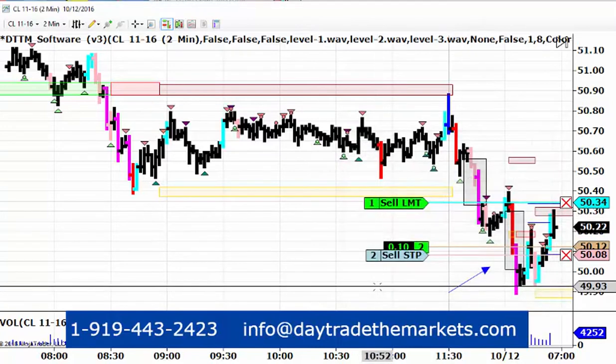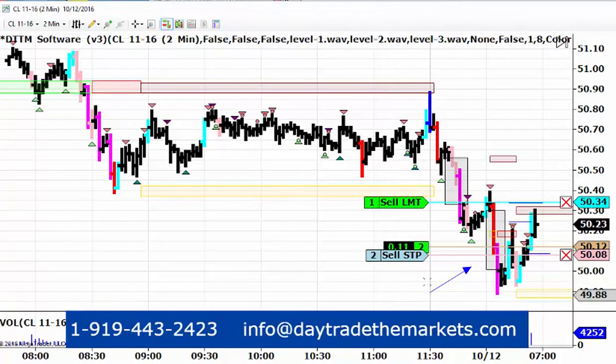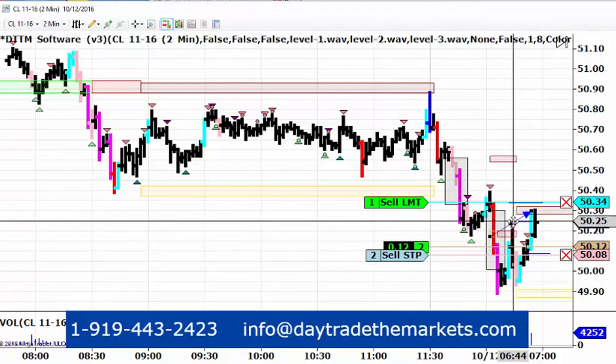That's really where we're at for the time being. So hopefully this thing can get up above this area in here of resistance, roughly the 30 area.